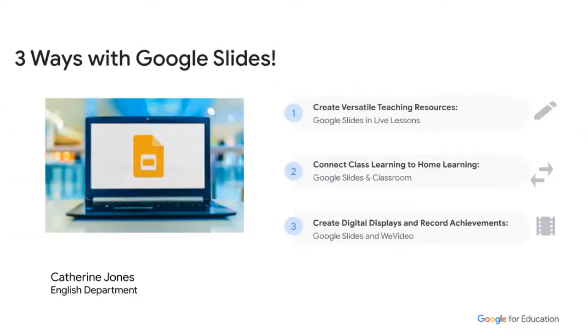Google Slides has become an integral part of the way that I deliver my subject, which is English. It's become the bedrock of the lesson structure that I use in the classroom. Recently, however, in the last 18 months, it's also really come into its own due to the changing requirements of teaching due to the pandemic.